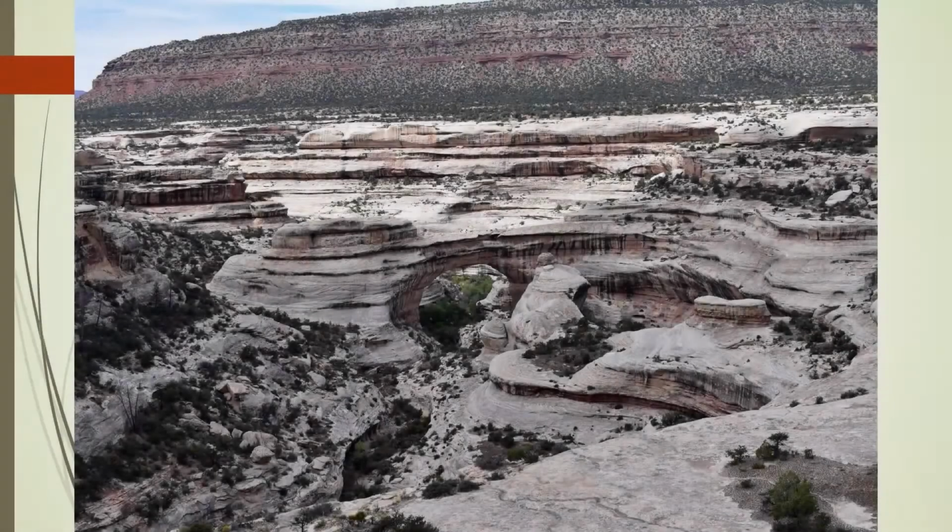This is on our way to Capitol Reef. This is Natural Bridges National Monument, and it's a pull off the road, and I think we probably spent a couple of hours there with some spectacular views of bridges and arches, and I guess mostly bridges. There were some historic cliff dwellings visible on these trails too. Great place to stop on the way.